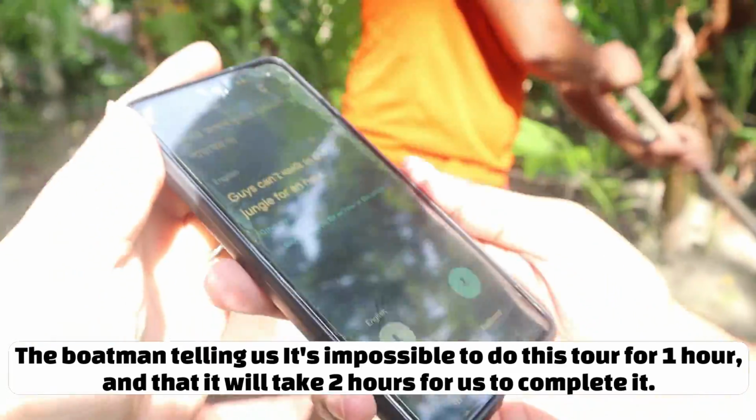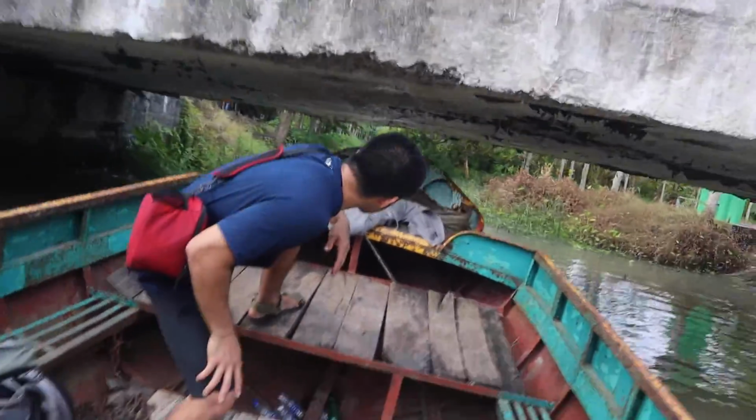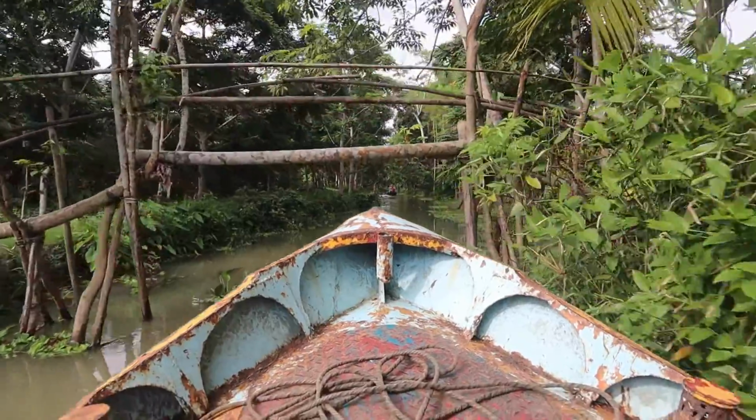Initially we wanted to do this for 1 hour, but the boat driver told us that this is going to take approximately 2 hours to complete one whole circle around this canal. And we were like, okay, no biggie, because with 2 hours we get to absorb more of this Barisal river, or the Venice of Bengal, I would say, because it's so beautiful.